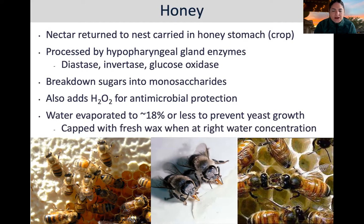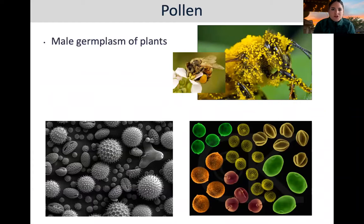Now let's move on to pollen. Pollen is the male germplasm of plants. It co-evolved with flowering plants, and honeybees and other pollinators co-evolved with these plants so that the plant can provide the nectar and pollen for nutrition of the pollinators. And in turn, the pollinators will provide a pollination service going from plant to plant and allowing for the sexual reproduction of plants.